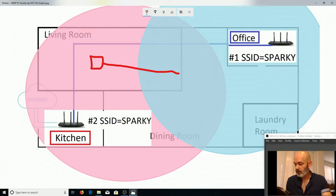The overlap zone doesn't matter at all, because once this tablet connects to the kitchen router, it wants to stay connected to that kitchen router until it loses signal from that kitchen router. It doesn't care that it's got a stronger signal from the Sparky in the office in this area. It doesn't matter. Once connected to the kitchen, it stays connected to the kitchen until it crosses the boundary layer right here. And at that point, it knocks off and says, I'm disconnected from the kitchen.